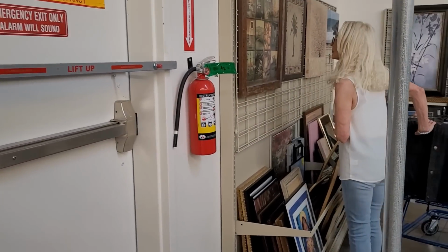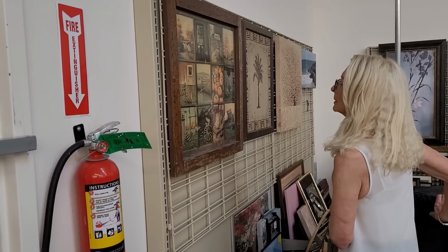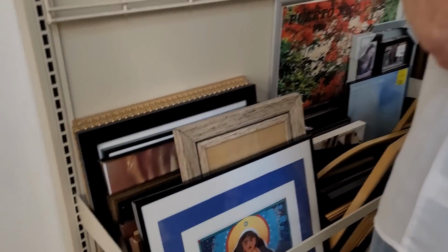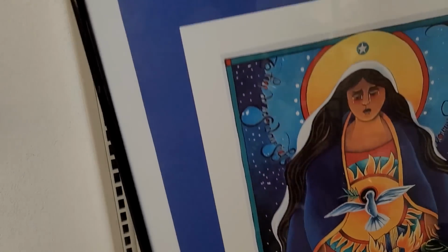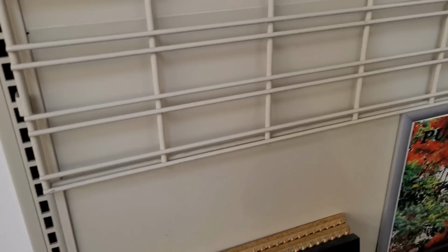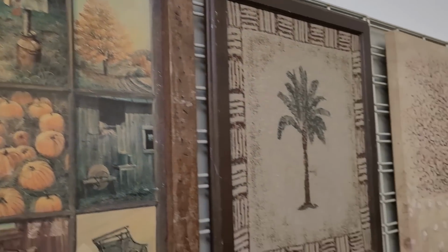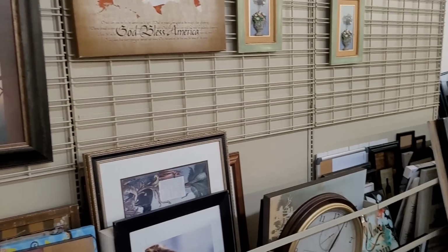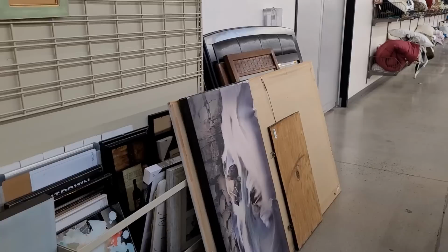Next is the large art. Mum is looking at a piece hanging there, but it looks like it has a bit of damage, maybe some tape. Down here is a Native American piece, but sadly I think it is just a print, not signed, so we are going to leave that and move on. Looking for any vintage frames, nice quality, or old mirrors. Doesn't look like we are going to be lucky today.